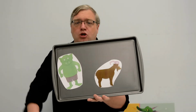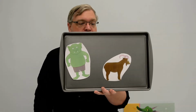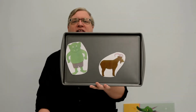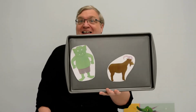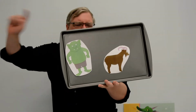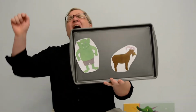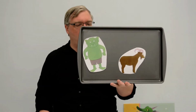Clomp, clomp, clomp, clomp, clomp, clomp. And hearing Mighty Gruff's footsteps, the troll smiled, an ugly smile. Can you show me an ugly smile? Right there, there we go. That is a big goat, he said. I'm so hungry, I'm going to eat him in one bite. The troll jumped in front of Mighty Gruff and yelled, I'm going to eat you in one bite. Oh, really, said Mighty Gruff.